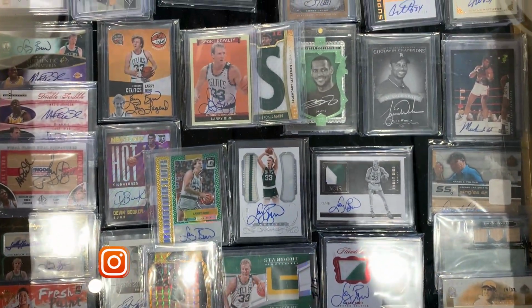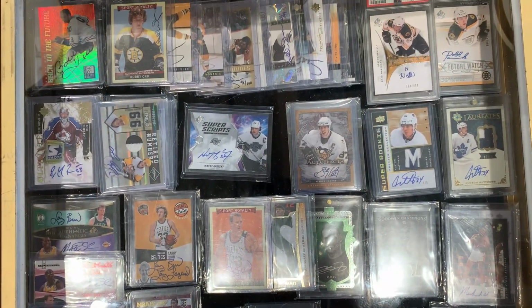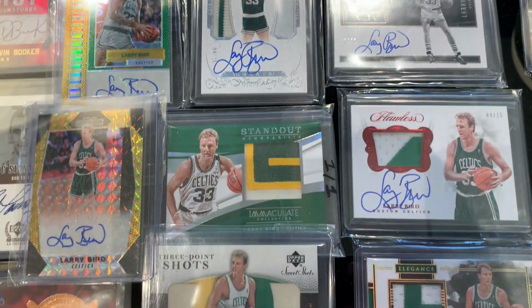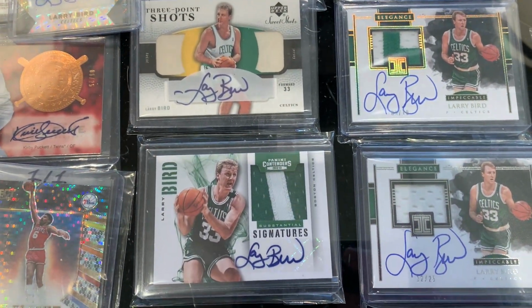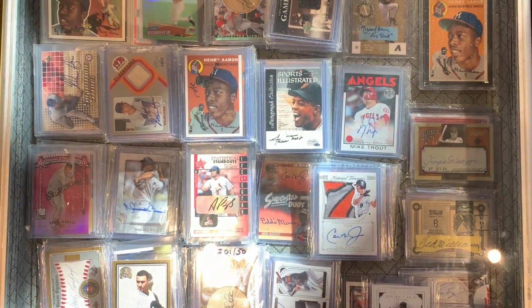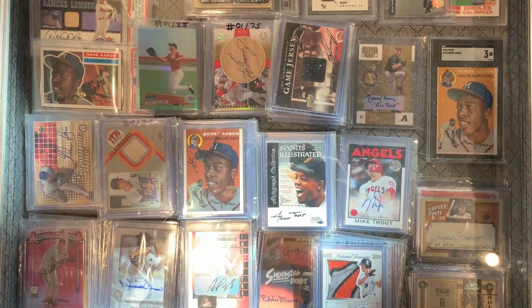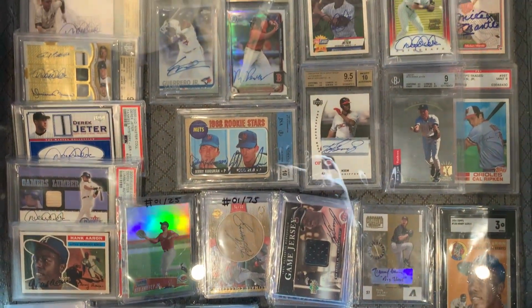unbelievable Larry Bird collection. This was incredible. Just anything you needed, superfractors. He had it all. And then this case was unbelievable. Mariano Rivera, Pujols, just Trout getting lost in the sea there. Randy Johnson with a Big Unit inscription. Just amazing things.